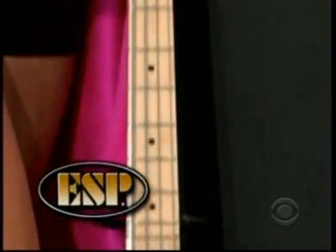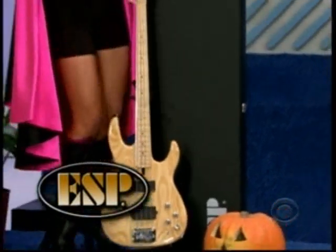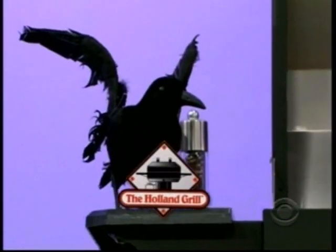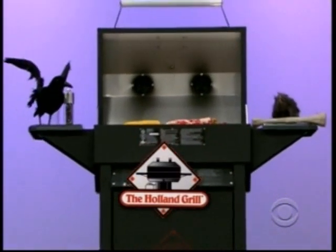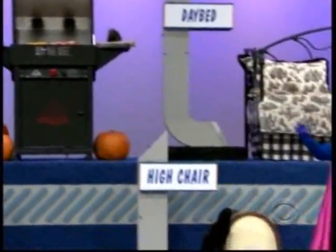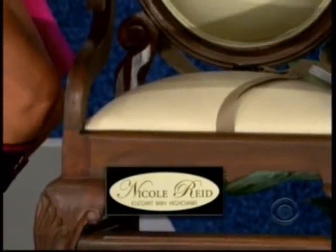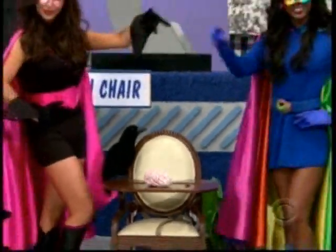First, play like a rock star with the ESP Surveyor 2 bass guitar. The classic and sleek lines of this bass will add a stylish flair to any rock band from the ESP Guitar Company. Second, the Holland Grill Company presents the Epic. This flare-resistant barbecue grill features an all-aluminum body, built-in thermometer, and large cooking surface made in the USA from Holland Grill Company. Next, Nicole Reed Collection introduces this exquisitely hand-carved baby high chair to bring style and elegance to your living space. Features built-in padding for incredible comfort and easy cleaning from NicoleReed.com.